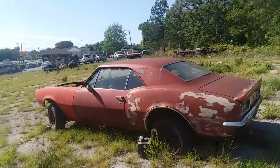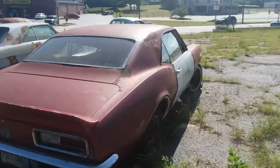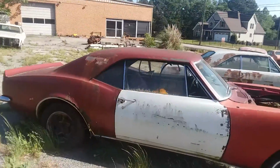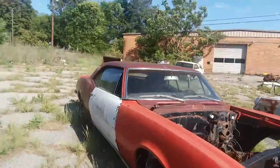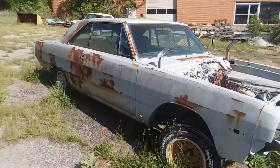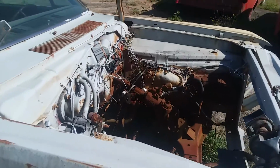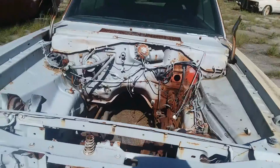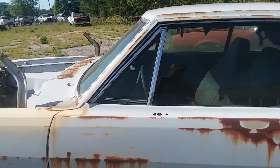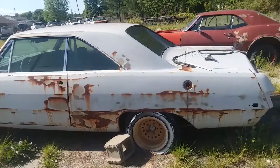Oh, here's a good Camaro right here. Boy, that's a pretty car there. Pretty Camaro there. Here's our next car here at the car show. Wow, check out that motor. That sucker's jammed up. That's one nice motor in this thing. I know this car will run, buddy. Yeah, that's nice there.